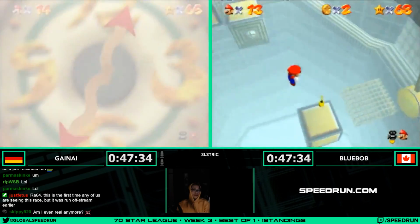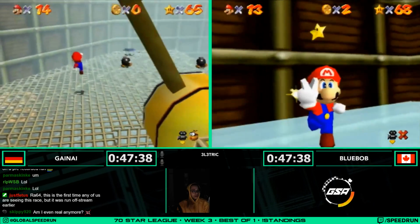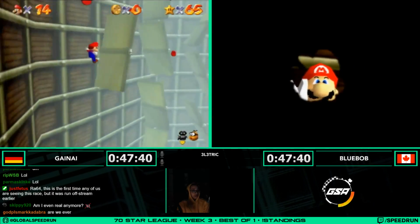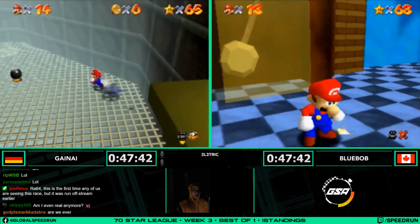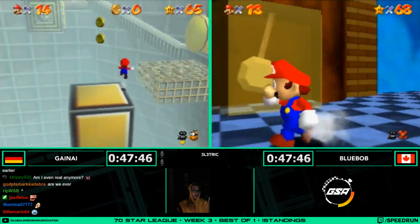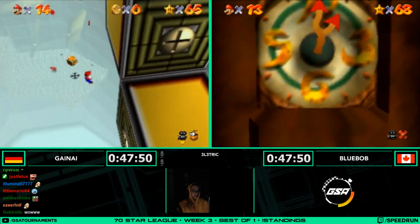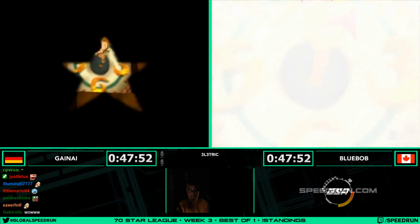Trying to go for get a hand. See, this is the most awkward one. And BlueBob showing off here the kick tech there. It's, I think, the only star, if not one of the only stars in the game where you have the ability to kick the wall and Mario will collect the star the same frame that the game still thinks he's kicking the wall. So it will actually apply the kick momentum after.